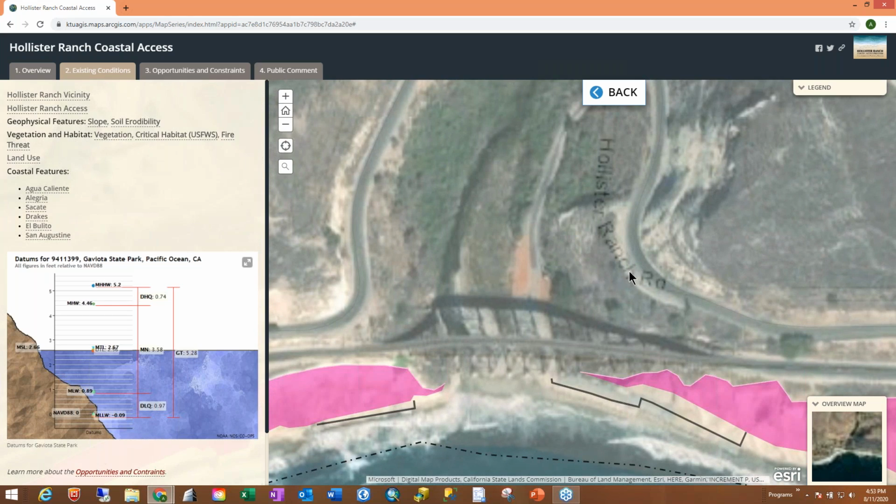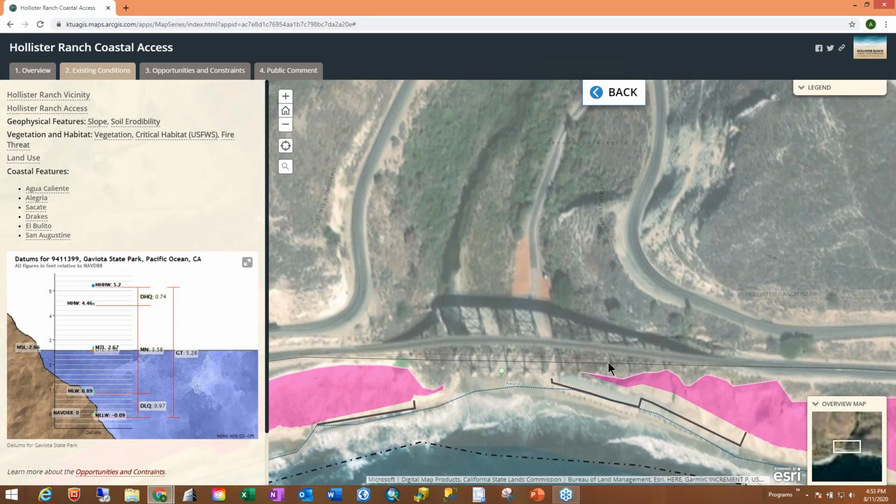These are coastal features at Alegria, characterized by steep bluffs and seawall, mean high tide line.